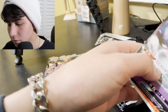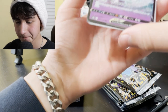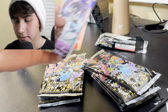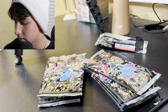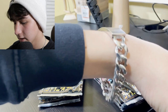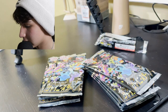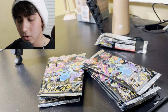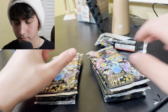Let's see. Oh shoot, I forgot to bring the stuff that seals it. Oh well. I just gotta put it aside somewhere safe. So we're gonna keep all the nice holos here, and we're gonna put the other ones aside. Now, let's hope we actually get something like the best pull you could get here, or a rainbow. We got 9 more to go.